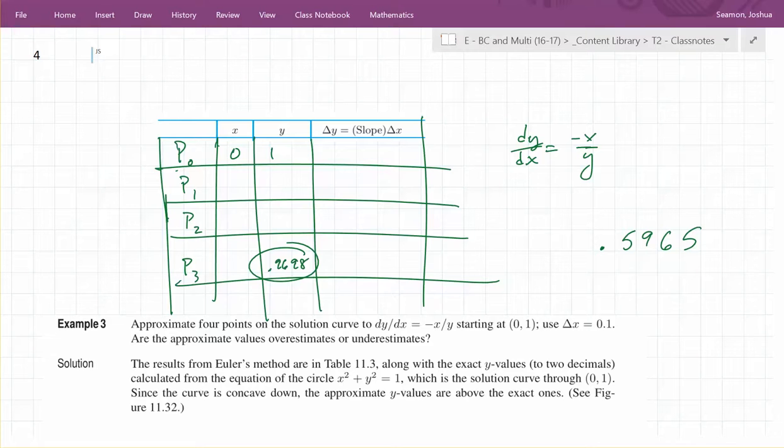So if the function starts here and is concave down, anywhere you take the tangent line, what are they going to be? Above, right? So if you started off above, what's going to keep on happening? You're going to stay above. So if this is concave down, then it is an overestimate.